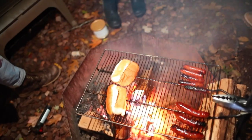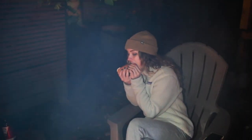The boys are toasting their buns. The girls are straight in, just going for it. I don't have the patience. Just sampling the bun over there so far. Also, sorry everyone for the lack of condiments. Didn't have enough room in the cooler. But the brats are honey mustard. They're honey mustard flavor, so it's like they have mustard. He came prepared.